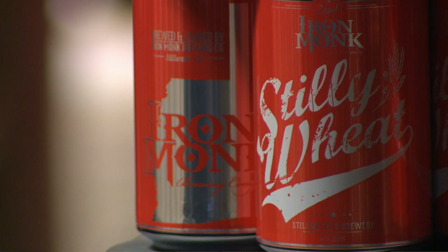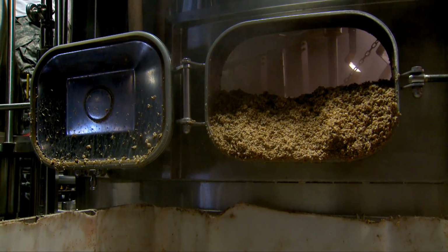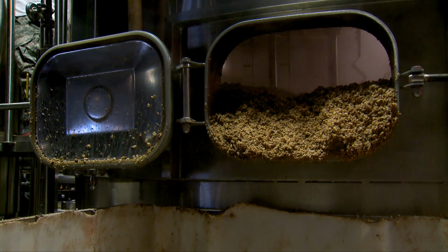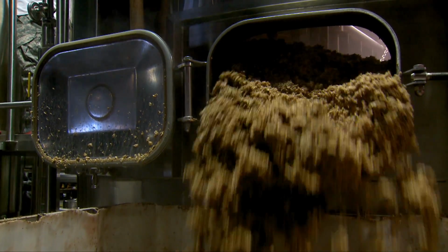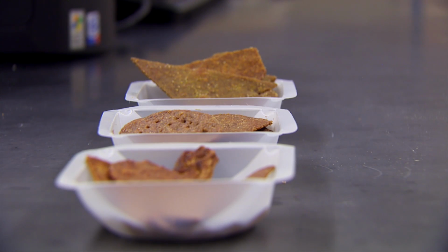We actually got samples from Iron Monk right here in Stillwater of the spent grain, so we want to make higher value products from typical waste streams in the food industry. And this is a known pretty large source of food waste that is really underutilized. So we've been making potential snack products using brewer spent grain. So far we've come up with 3 potential products.